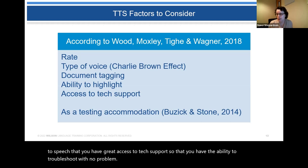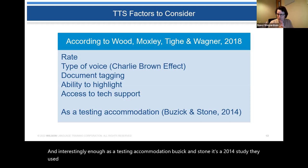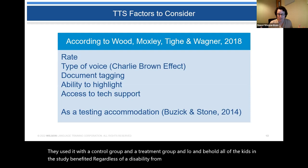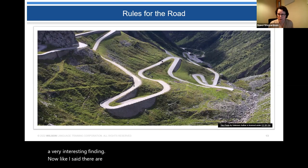And interestingly enough, as a testing accommodation, Buzik and Stone, it's a 2014 study, they used it with a control group and a treatment group. And lo and behold, all of the kids in the study benefited, regardless of a disability, from the use of text-to-speech. So I think that's a very interesting finding. Now, like I said, there are rules for the road when you come to text-to-speech.